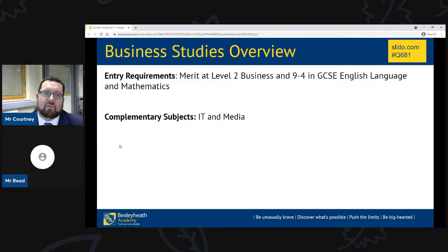So in terms of what you need to do in order to get into this subject, you will need to have at least a merit in level 2 business studies or a similar qualification. So if you're coming from another academy or college, then you would need to have a 4 or above in business studies or something similar. We also ask that you have a 4 and above in English language and maths, and that's because you'll be expected to be able to write long response answers, and you'll need some numerical knowledge to be able to complete the formulas.